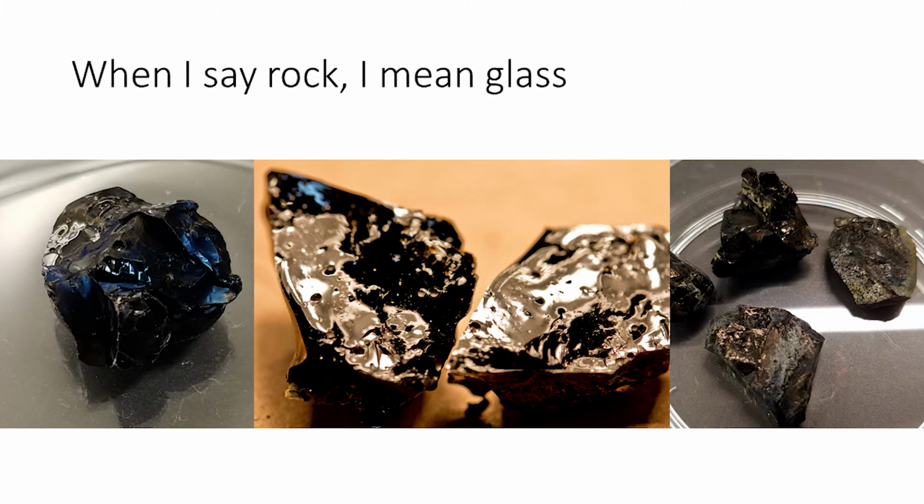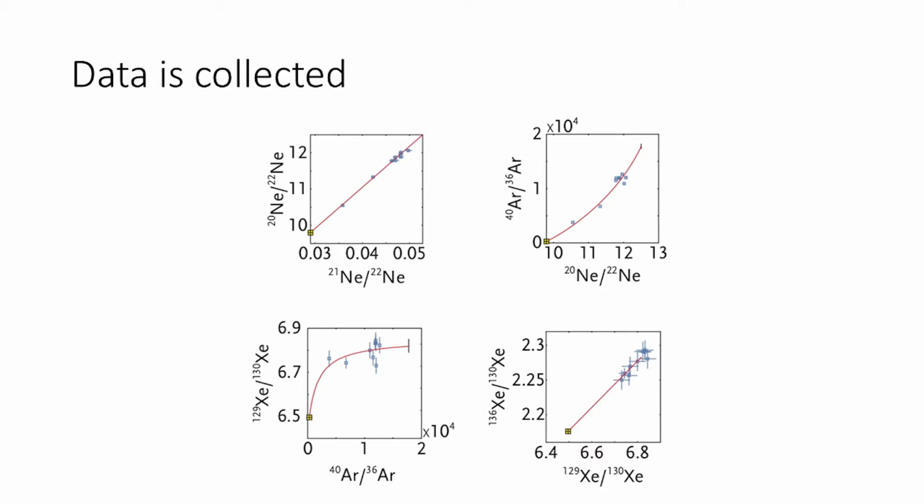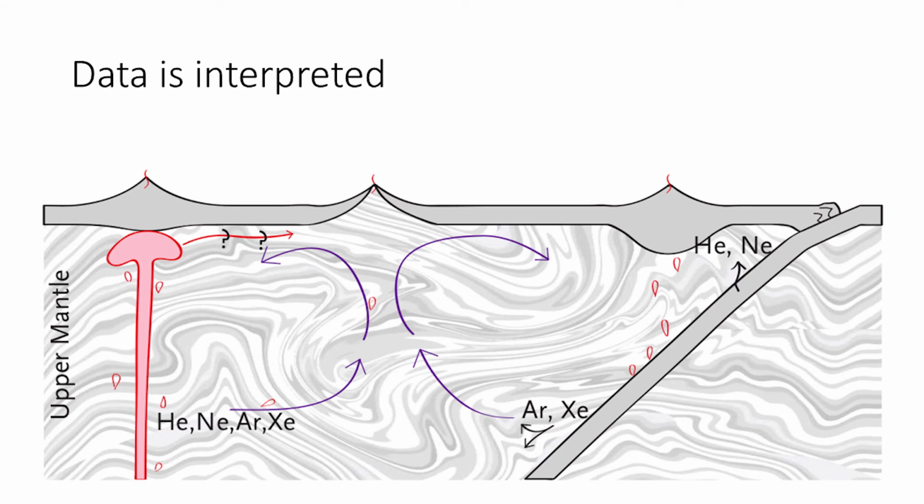And actually, when I say rocks, I mean glass, as you can see here. These tiny frozen bubbles in the glasses have trapped within them the gases that were exhaled by the Earth. These samples are then crushed under vacuum to release the gases, then sent to the mass spectrometer. The data is collected and treated to remove any contaminants, and the data is interpreted to provide us with a clearer picture of the components within the mantle.